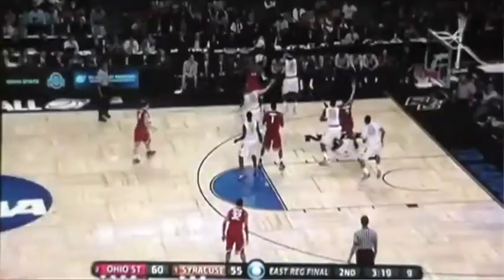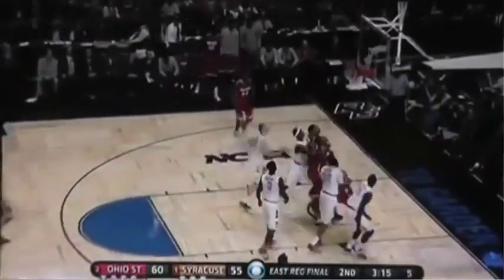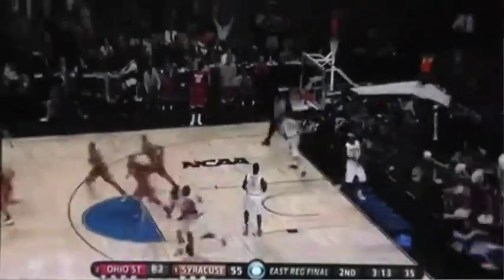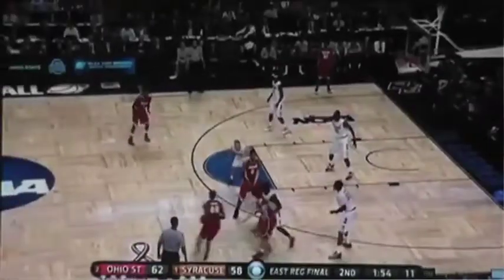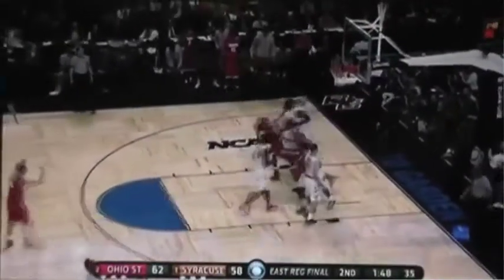But when push comes to shove, Ohio State getting it done, Lenzelle Smith with the touch floater, lead at 7. Deshaun Thomas with his own floater. Ohio State goes on to a 77-70 victory. Ohio State is headed to the Final Four for the first time since 2007. Well, so they have it with Ohio State and Syracuse.